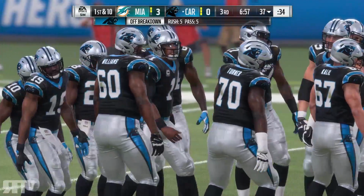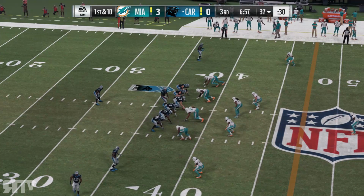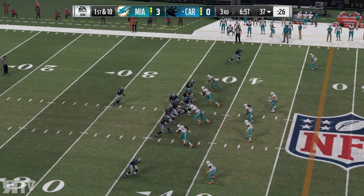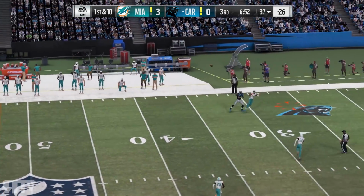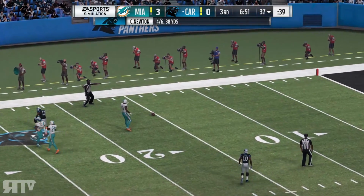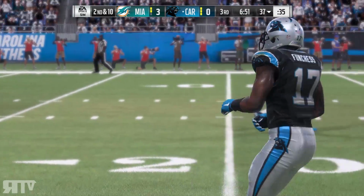So here we go, 1st and 10 now. Newton. He's going to go deep for Funchess. And that one falls incomplete. Looked like he might have had position there, but he couldn't hold on at second down.